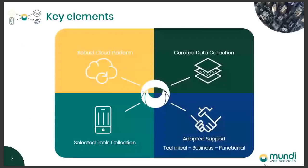So first one, as I say, is a robust cloud, which is handling the data and also all the services that are created by our users and by ourselves. What is also a very important point is all the data that we have on Mundi. We have between 6 and 7 petabytes of data that is accessible for all users for free. And we have also tools that I will talk about more later, which try to answer users' needs. And we have also support in different ways. We have technical support that helps people, for example, to access the data efficiently using our APIs and our catalog. But we also have business support, which means that when people want to promote a service, we have a team dedicated to showing the service and trying to find new customers for it.